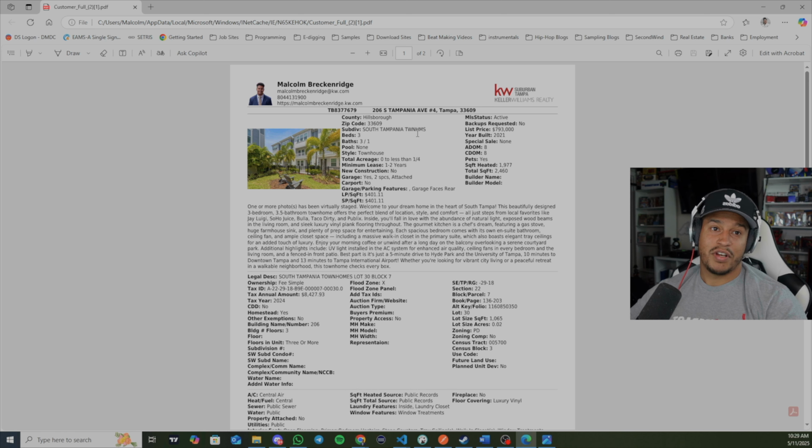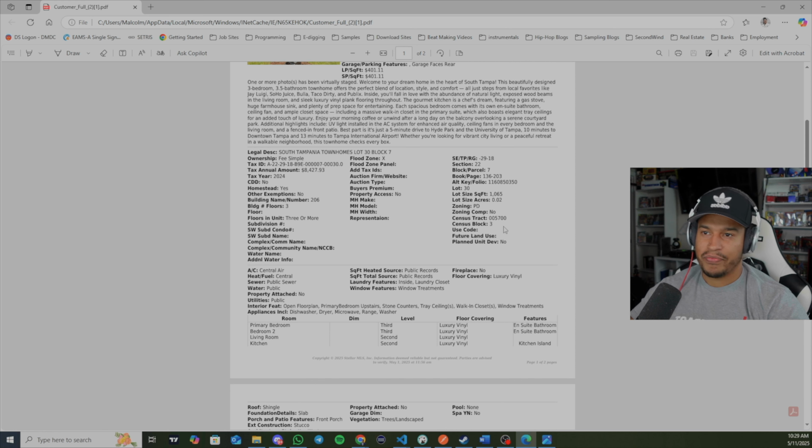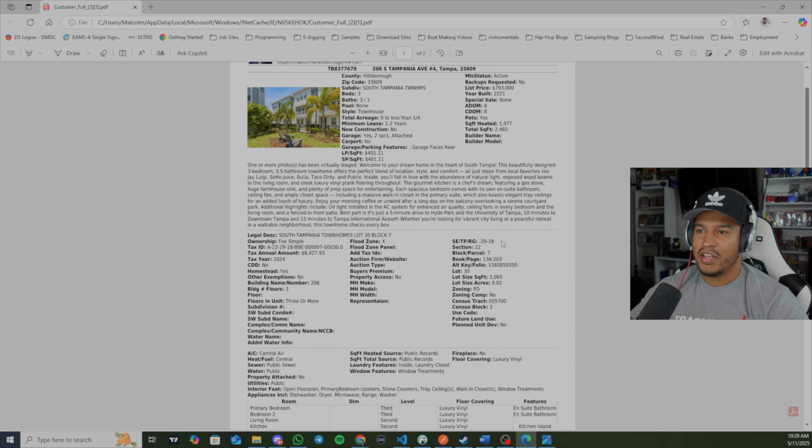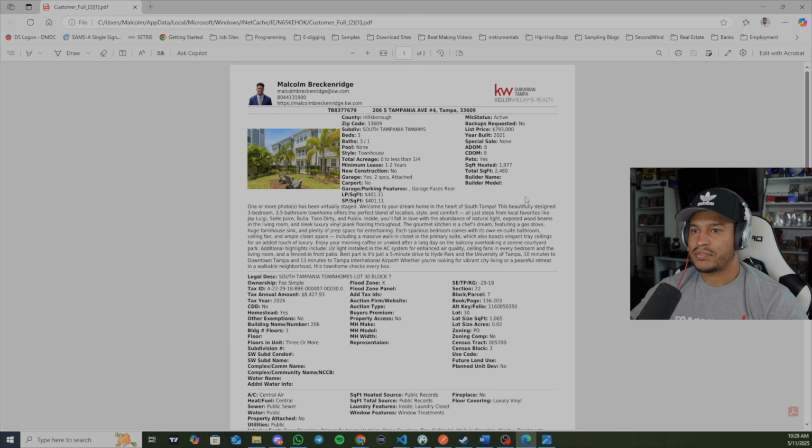So if the customer or the client, the potential buyer, my bad, if he ever needs your information, it's right there on the sheet with all the specifications on the home. This gives you all the details of the home, when it was built, cost, the floors, everything, and square footage. So here you can kind of get the year built.